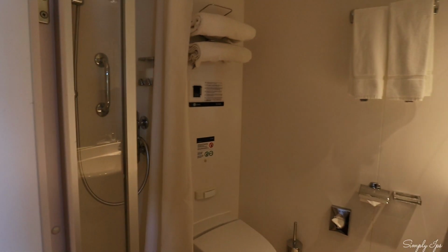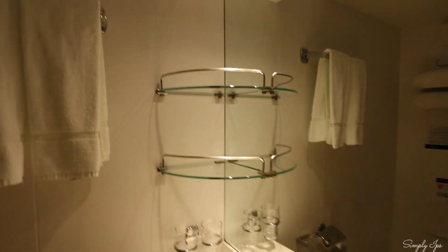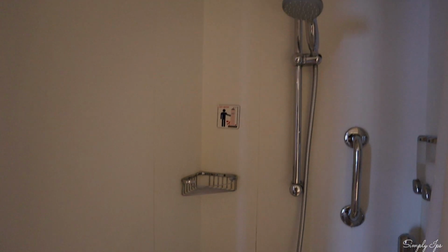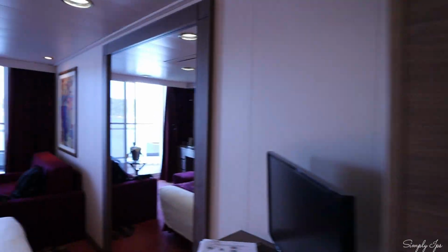Then to the left, there's the bathroom with a toilet, some towels, a basin, the mirror, some glasses, and here's the shower. I mean, it'll do. I'm not sure what's in these cupboards. Oh, there's extra toilet paper. The side is empty.